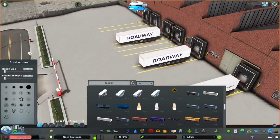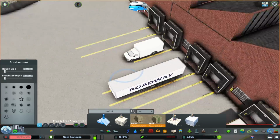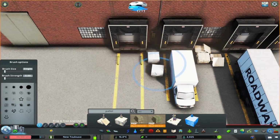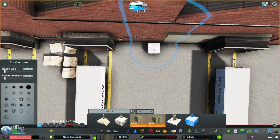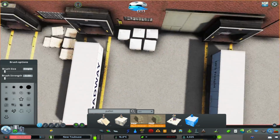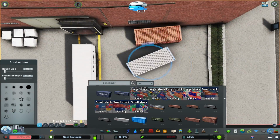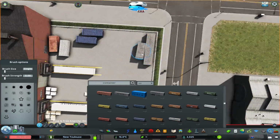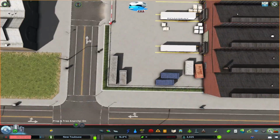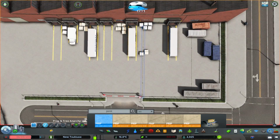I'm using a lot of these truck trailers by, I think his name is Fluffy Cat or something. I might be wrong on that, but he is making some pretty nice truck assets. He's also making vehicles that actually run on your streets, as well as props, which is what I'm using here. I'm really enjoying his assets. They're really good, so you should definitely check those out.